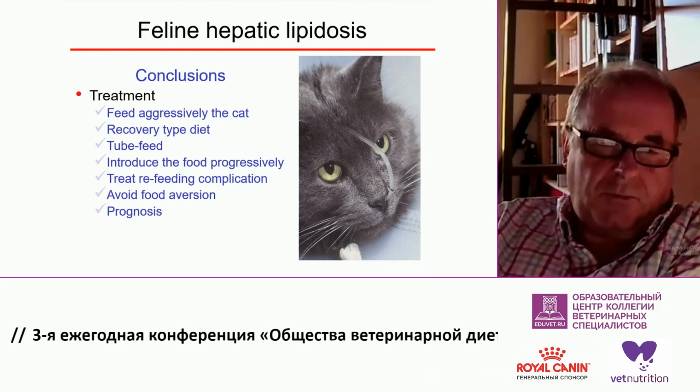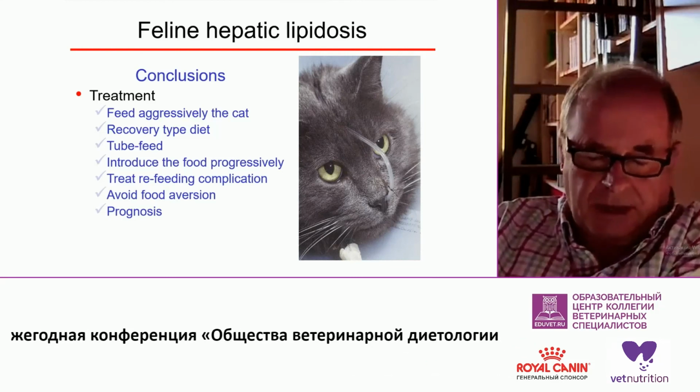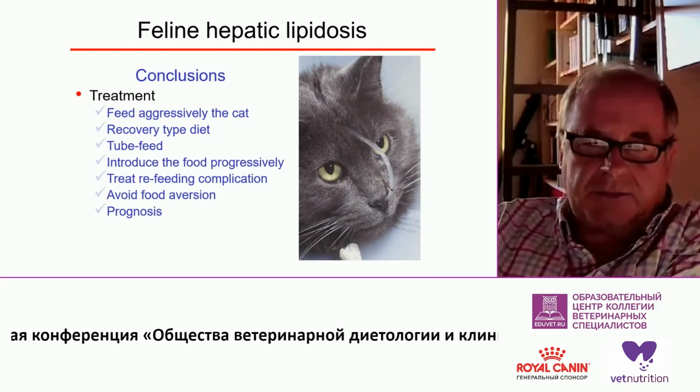Monitor refeeding complications, like all the metabolic ones, hypokalemia especially.